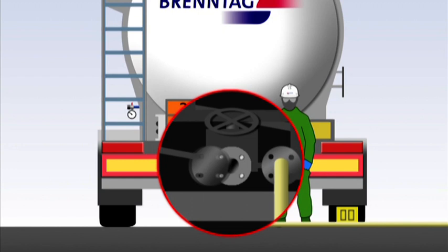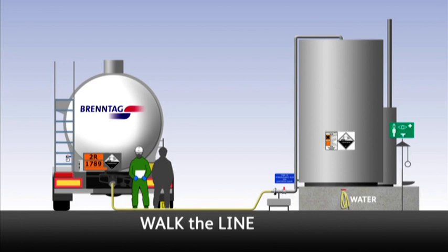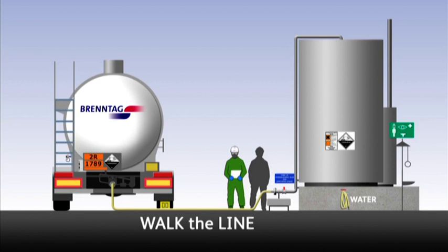Both driver and customer must then walk the line and follow the hose from one end to the other to ensure the road tanker is correctly connected to the right unloading inlet point. The customer must then sign and print their name on the delivery note to declare the connection is correct, and also sign and print in Phase 3 to confirm that the combined checks have been carried out. The driver then countersigns and completes Phase 3 to verify that the customer has signed the consignee acceptance box on the delivery note. This is a key part of walking the line with the customer.